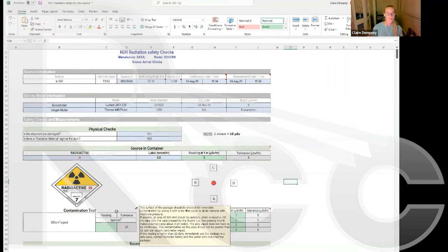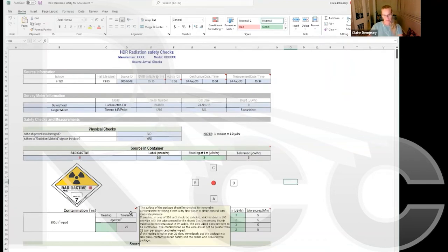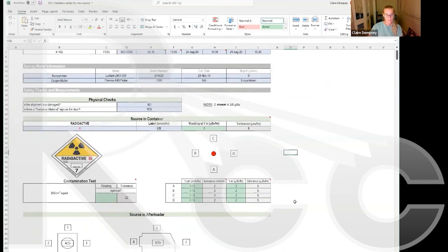So from a physicist's perspective, you'd be wiping down the outside of the container as part of your wipe test, and the engineer would do the wipe test of the actual source cable. So again, you get a reading in decays per minute per centimeter squared, and the tolerance there is 22. So again, that little text box there explains what you need to do for that test.